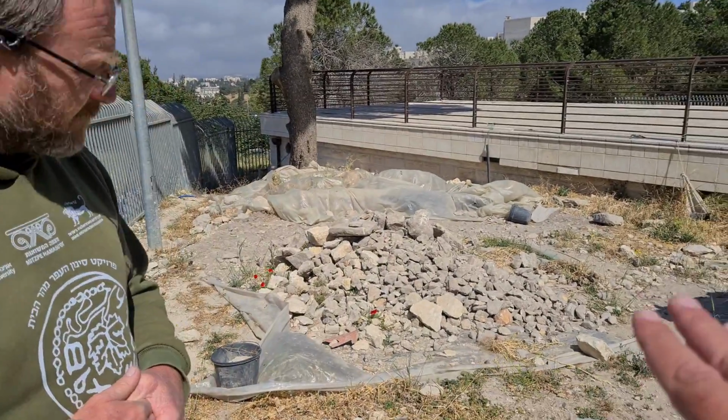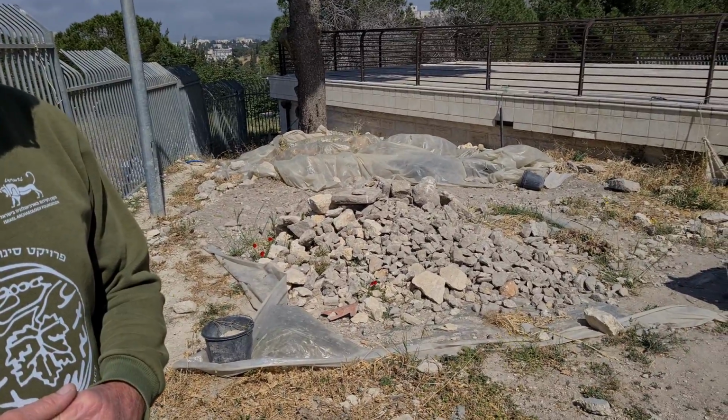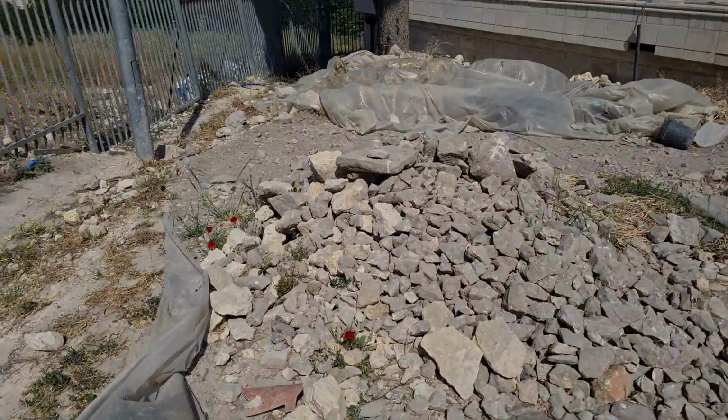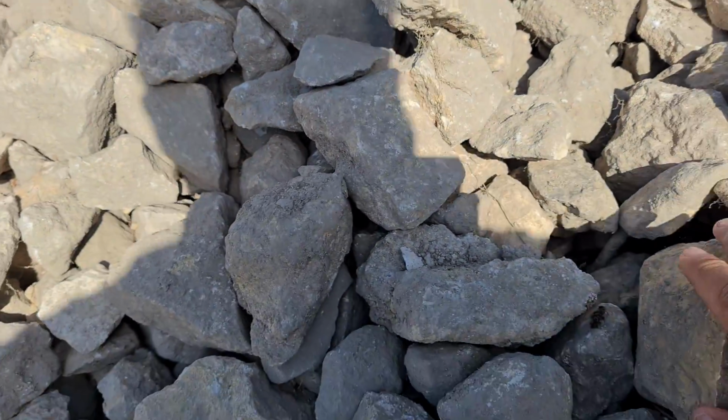So, then what do you say? This is from the Holy Temple Mount. It's not just regular stones. These are stones of the Temple Mount. All right, can I touch it? Be my guest. All right, we are touching it. I'm doing it now for you.